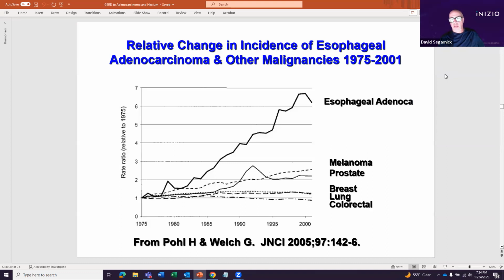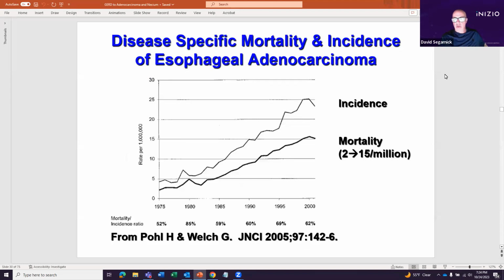If you look at the incidence over time when this work was being done, published in 2005, relative to melanoma, cancer of the prostate, breast, lung, and colorectal cancer, esophageal adenocarcinoma is going through the roof. If you look at the rate ratio relative to 1975, for some reason. And similarly, the mortality and incidence are correlated and going up linearly as well, as you see in this slide, from 75 to 2000, pretty well a linear incidence.